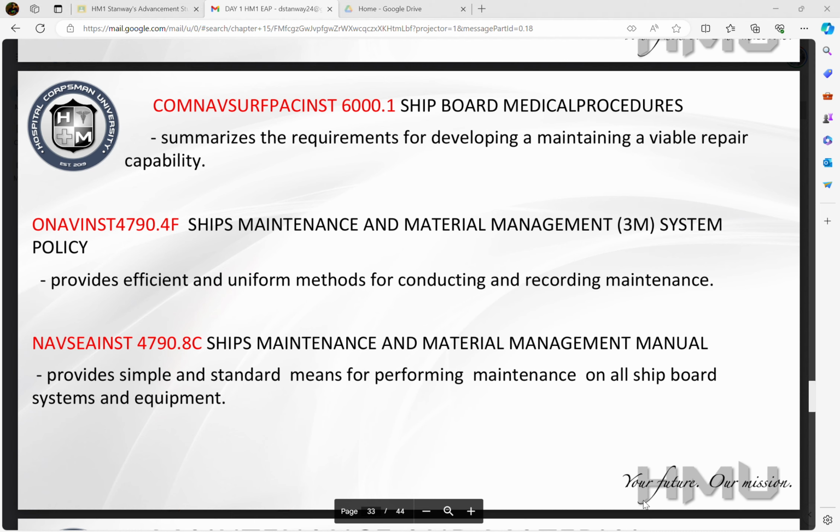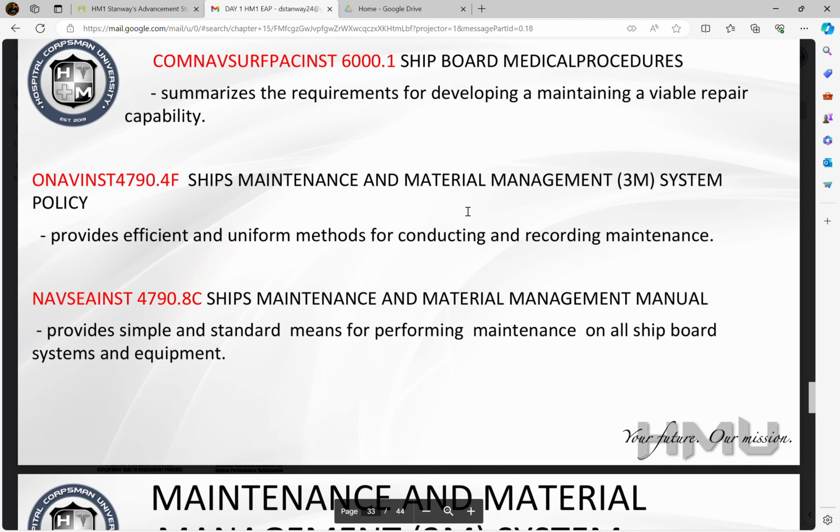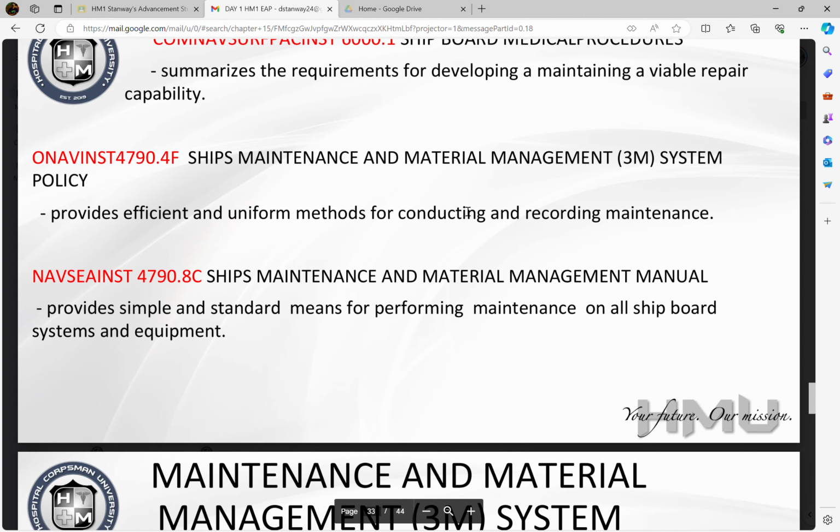NAVC instruction 4790.8 Charlie is ship's maintenance and material management manual, and it provides simple and standard means for performing maintenance on all shipboard systems and equipment. If I go too fast and you guys are taking notes, just yell at me, okay? I see some people still writing, so I'll wait. Good to go?